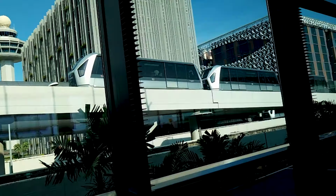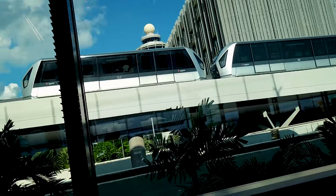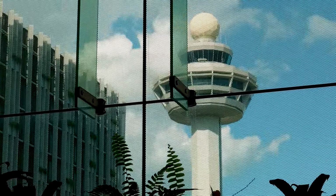We're actually on our way to Japan, but we do have a 9 hour layover here in Singapore. So let's just try to explore the city. Let's just walk around here, check the Merlion and check the airport as well. Let's go.